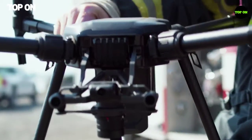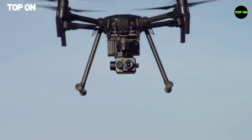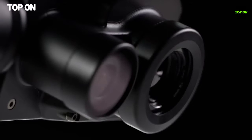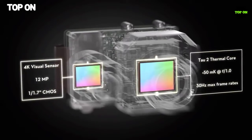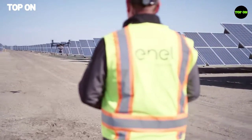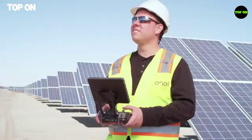To enhance the capabilities of these new pilots, DJI and FLIR are back again to bring you the Zenmuse XT2, the ultimate thermal imaging solution that packs twice the power through a dual sensor configuration, pairing a radiometric thermal sensor with a 4K visual camera. The XT2's dual sensor setup lets pilots do more in less time, collecting easily comparable visual and thermal data in a single flight.